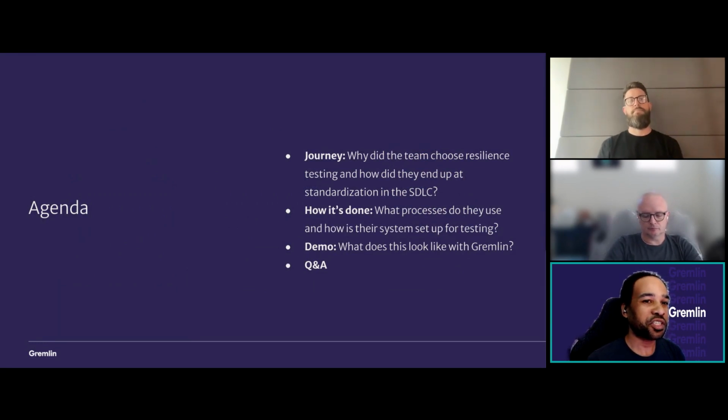So a quick look at our agenda for today. We'll start by looking at the problem leading up to this project. What challenges was Chris's team facing? Why did they choose resilience testing specifically? And what results were they hoping to get from this? Next, we'll see how he actually implemented this. First, with Chris talking about his processes, and then Dan will show a live demo of a similar implementation. And lastly, we'll save around 15 minutes at the end for open Q&A.